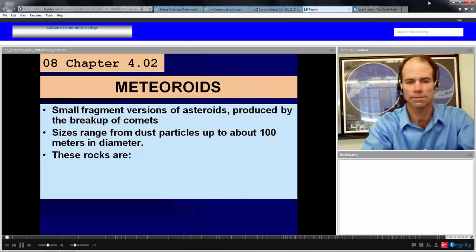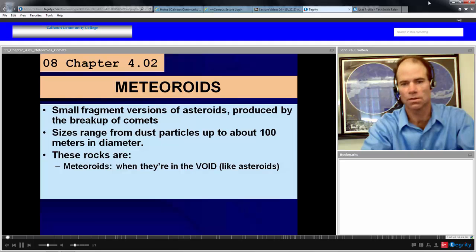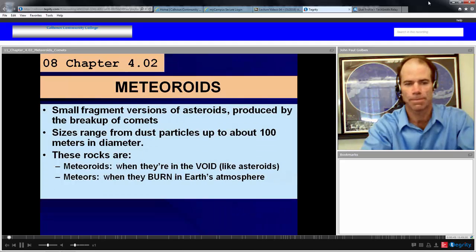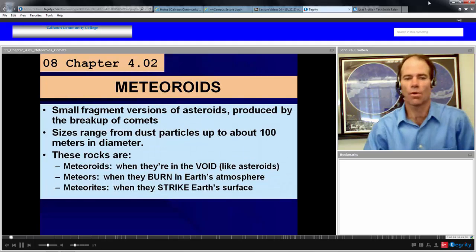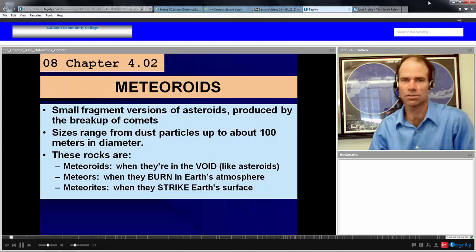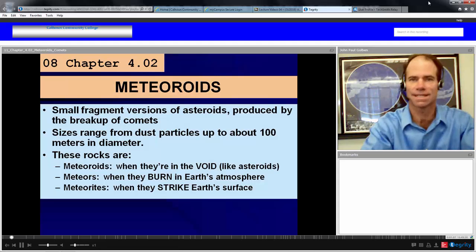categorize a meteoroid. These are called meteoroids when they're in the void like asteroids. So meteoroids are in the void like asteroids. Meteors are when they burn in the Earth's atmosphere, and meteorites are when they strike Earth's surface. So you have oids in the voids, meteors burn, meteorites strike.